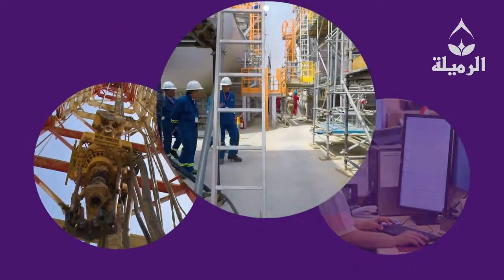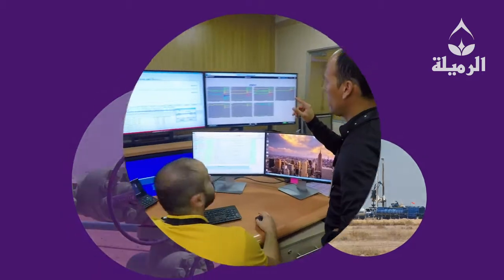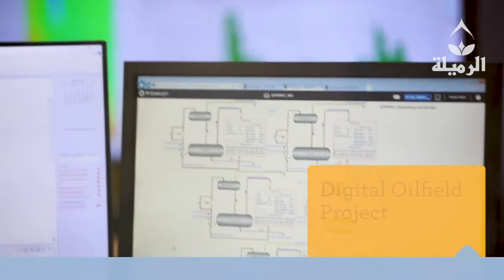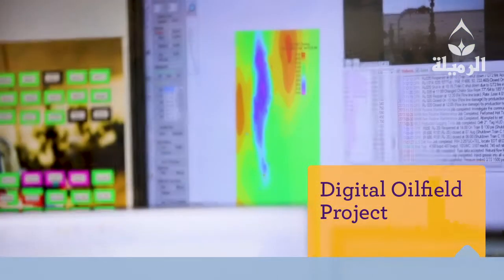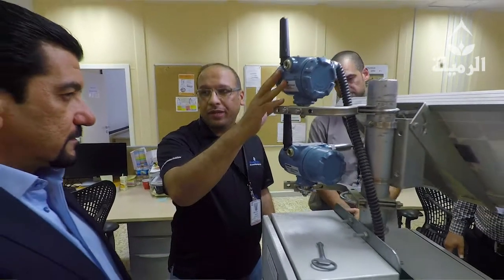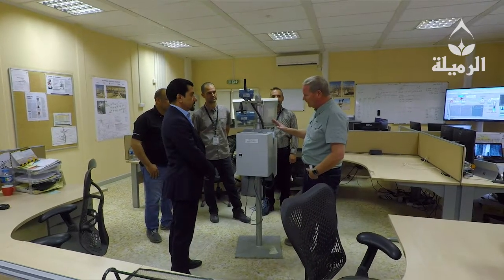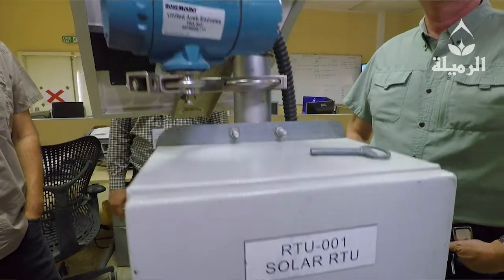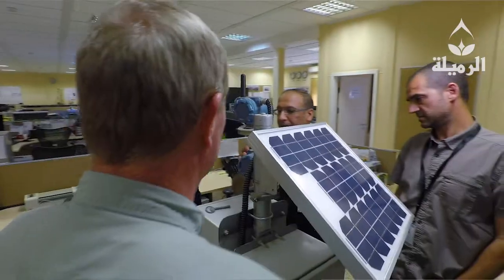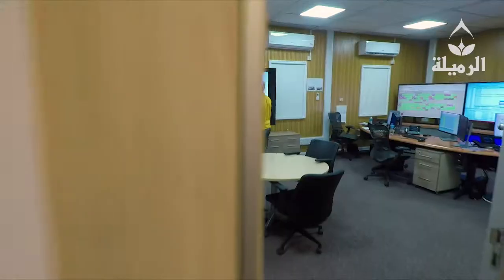At the heart of Rumaila's success in increasing its oil production is technology. New digital oilfield technology transfers accurate data from the fields to the data center. We are talking on more than 1,200 wells and 14 degassing stations. All the producers, all the injection water wells now covered by digital oilfield. We achieved our plan within 2 years. We started 2015 and finished early 2018.